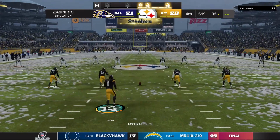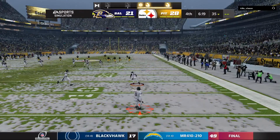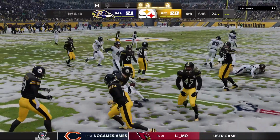Out is the kickoff unit as they run up and send this one away. From the 6. And he'll be tackled just shy of the 25.